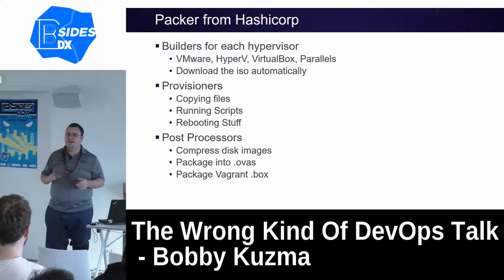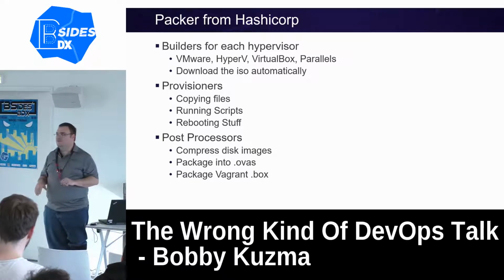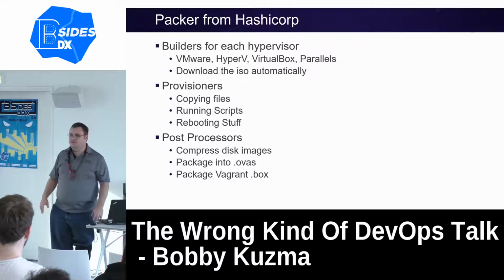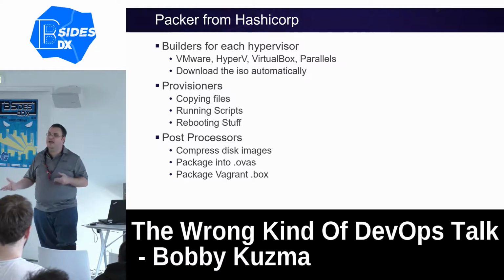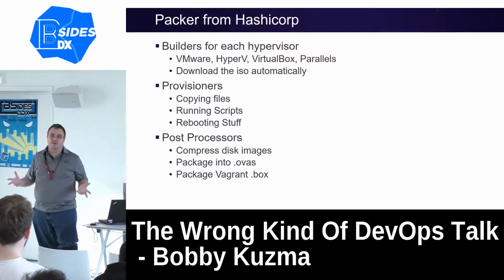Builders are hypervisor specific. So if you've got devs or different guys doing different types of ops stuff, some people are going to be using VirtualBox, some people are going to be using Hyper-V, some people are going to be using VMware Workstation, some people are going to be using Xen, why I don't know. But you're going to have all those different hypervisors in play. And with Packer, you can have one config that generates out each one of those different VM types separately. So the builders take care of the hypervisor-specific stuff.